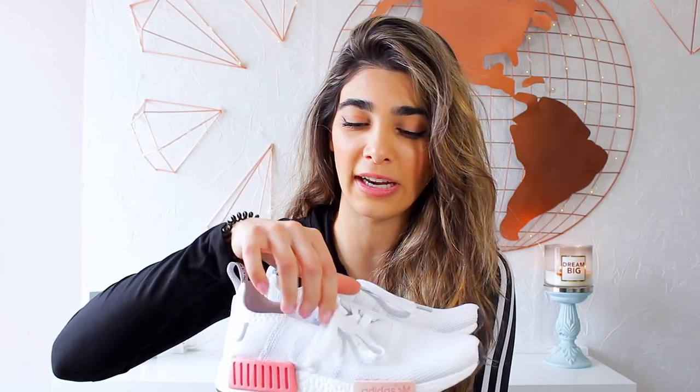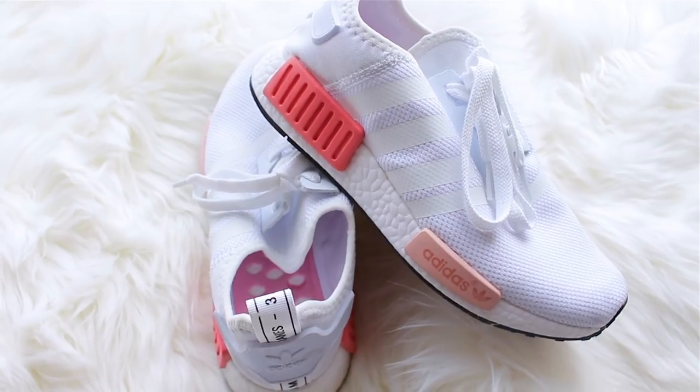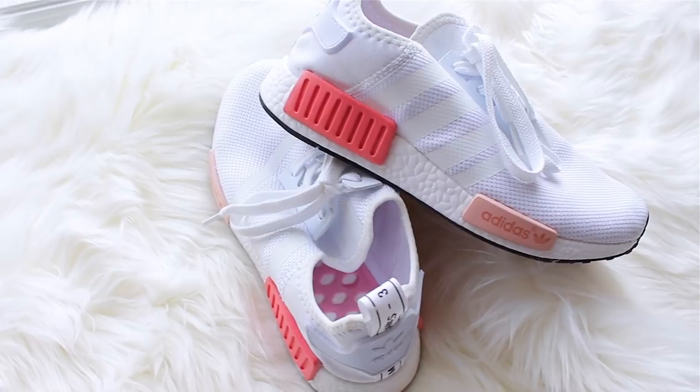Going off on my next obsession, I'm gonna go ahead and show you some shoes that I picked up, and these are the first ones, and oh, I've been looking for these everywhere. I'm so happy that I found them. They are the Adidas NMDs. These shoes are so comfortable, so stylish, so cute, and they're so versatile too.